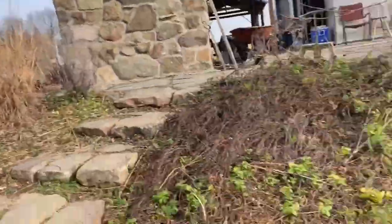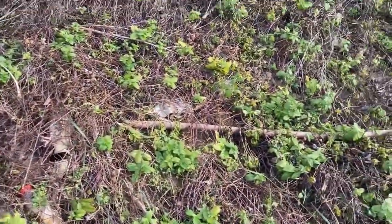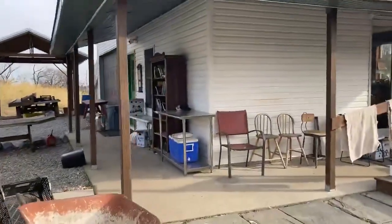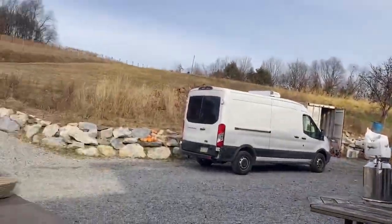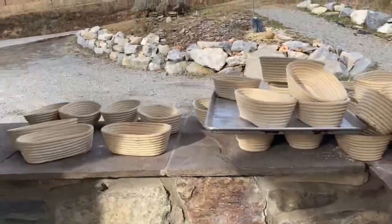And here's where they got the mint from. There's just a few straggling leaves there. And we come up this way every day to the other building where we have our little farm store. Ruben's been baking bread. Pretty sure the oven is empty, but still toasty warm here.